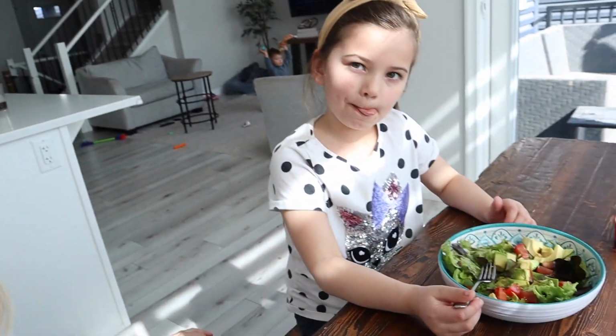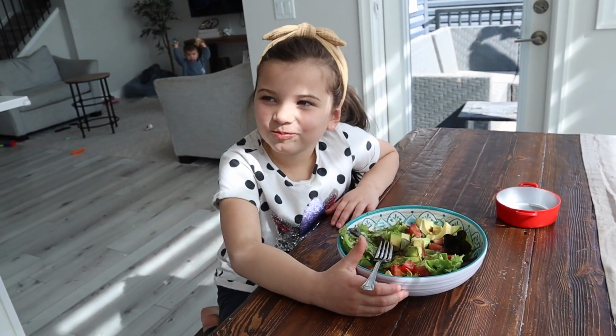Mama. So me and Olivia are going to enjoy a salad. We made it together. Right, Olivia? Yeah. Here's the salad. A lot of green leaves, avocado, tomato, and what else? I put some goat cheese on it, some walnuts.